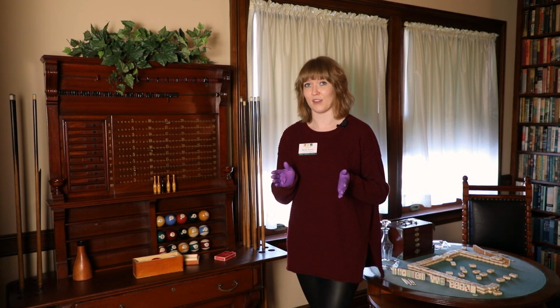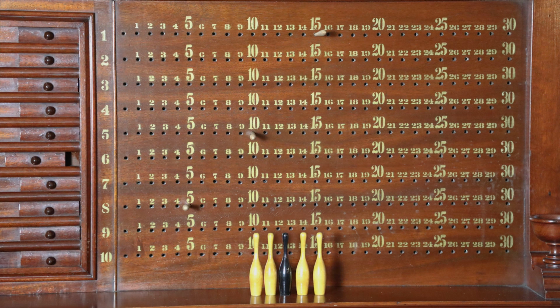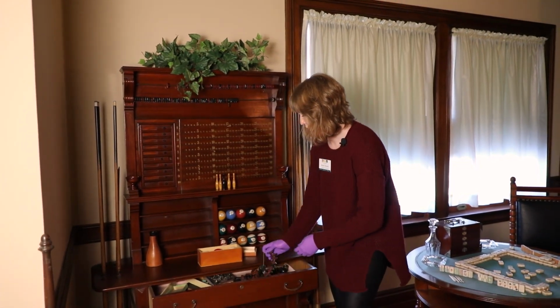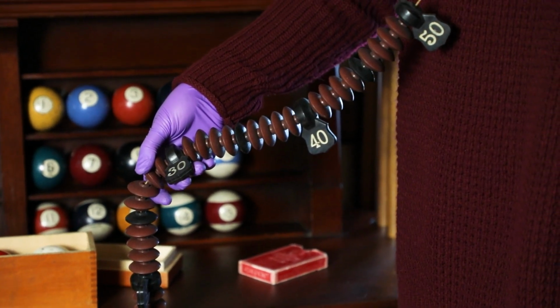So we've got 2 different ways of keeping track of score. So there's this scoreboard here, and then there's also something called a score chain that's much longer. So here we have a score chain that goes up to 50 and counts down by 10s.